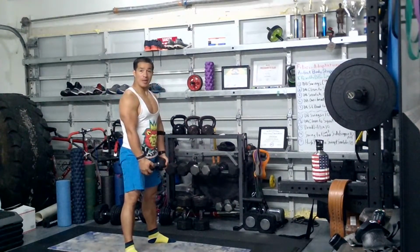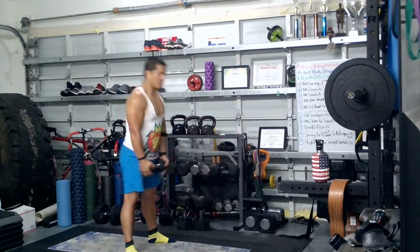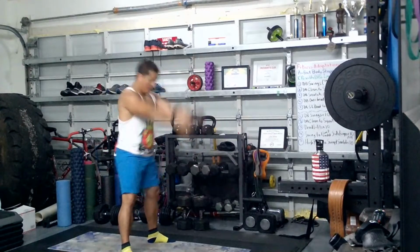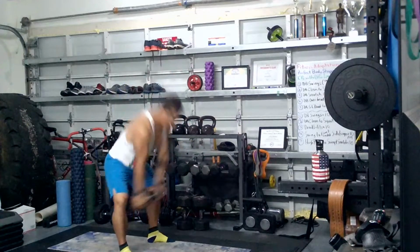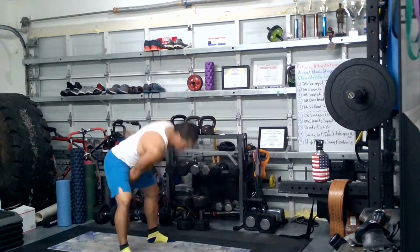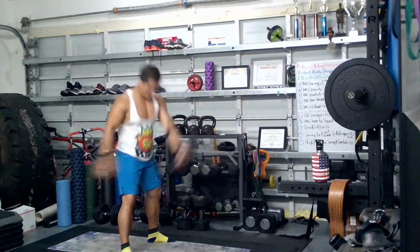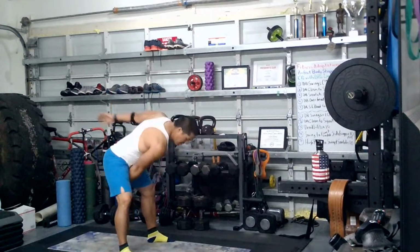I'm starting from my thighs. Remember, I start from my thighs, I hinge, and I go. All right, ready? And let's go. And 1, 2, 3, 4, 5, 6, 7, 8, 9. Single arm. Let's go. 10. 1, 2, 3, 4, 5, 6, 7, 8, 9, 10.